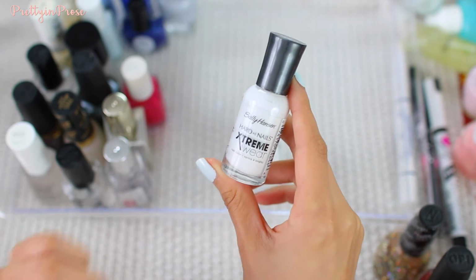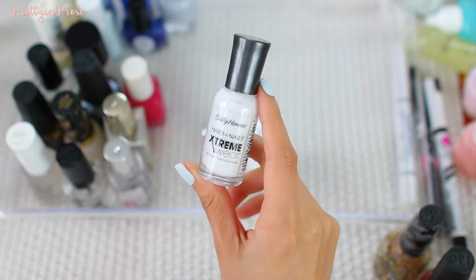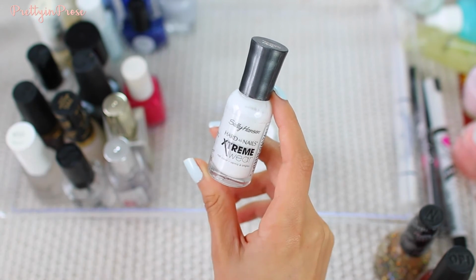It's a beautiful, clean, crisp, super opaque, pure white color. It literally looks like you took white out and just applied it to your nails. It's a very intense white.